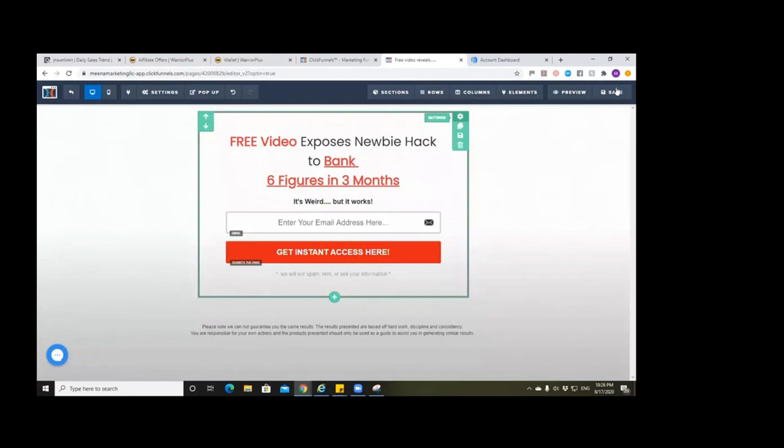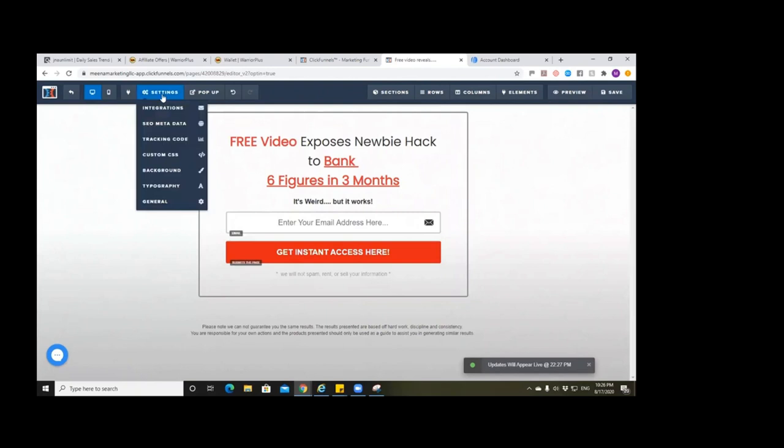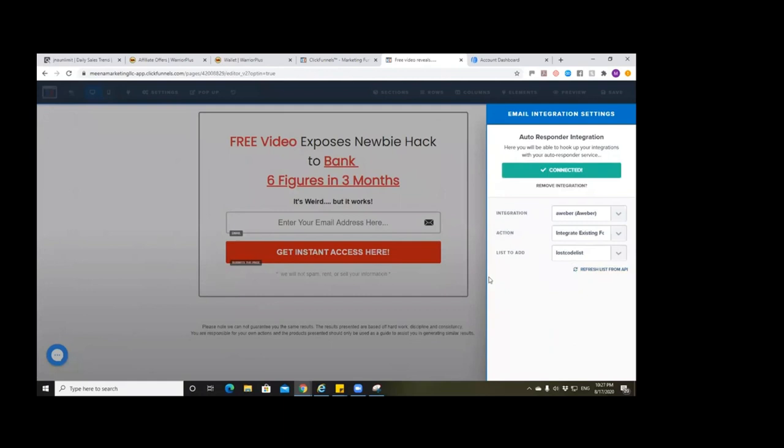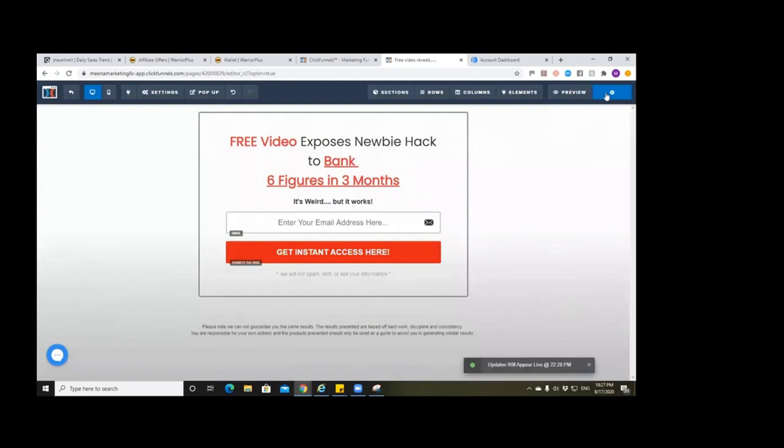Now, I've still got to do the integration. So you want to go to integrations, the settings, and then go down to this one here. That's my active one. You want to go to integrate to existing form. And then go to the list. It was the lost code list when I was running the lost code, but now it's the breakout code. So that's my list, guys. That's the list that all my solo traffic goes to. And then we'll get out of there. That's all saved, connected. Make sure you click save again. All right, and then we're going to get out.